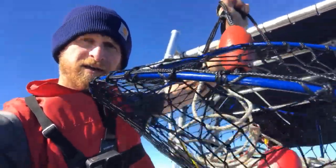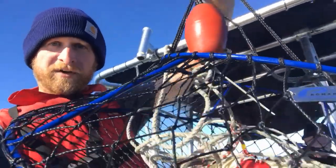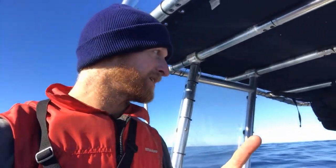So we are using the Promar style traps. These are what we refer to as volcano traps. They're actually called hoop nets. So these are hoop nets, not pots, right? Correct.